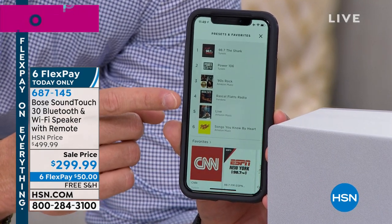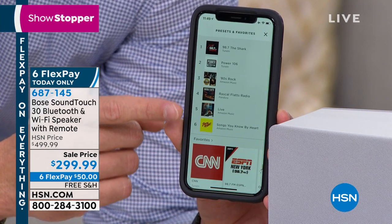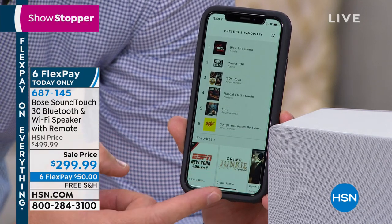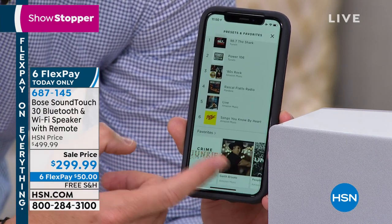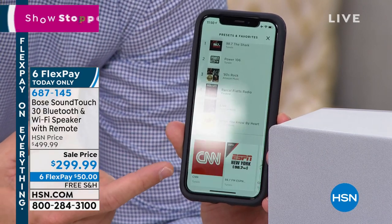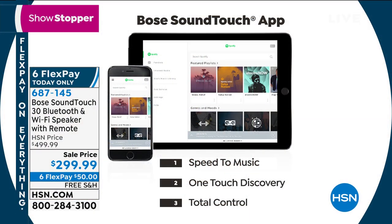I spent about 3 months in South Africa back in 2005, and I fell in love with this radio station. I got my Jimmy Buffett. I can also listen to CNN, ESPN Radio, my Crime Junkie podcast, a little Garth Brooks, Friends in Low Places, but Adam's my friend in high places. I can program millions of radio stations from around the world.